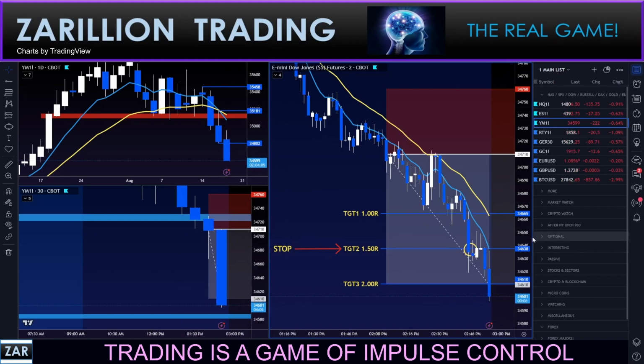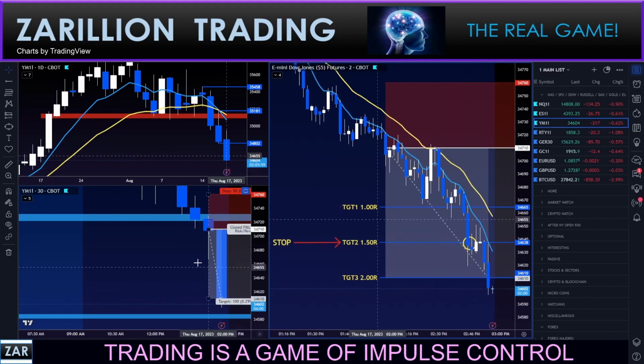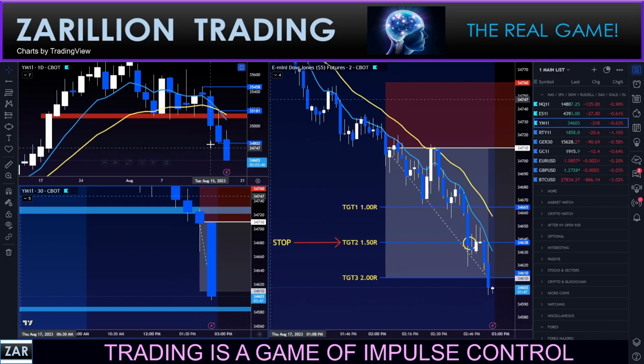All right, guys, as promised, bringing you back to see that we eventually actually did hit the full 2R target despite the extended nature of the move. And you can see this is going to be, by the looks of it, a zone completion, a complete zone straddle with essentially one candle. So this market is very vulnerable. You can see up here in the daily that the bearishness just continues, these cascading bars.